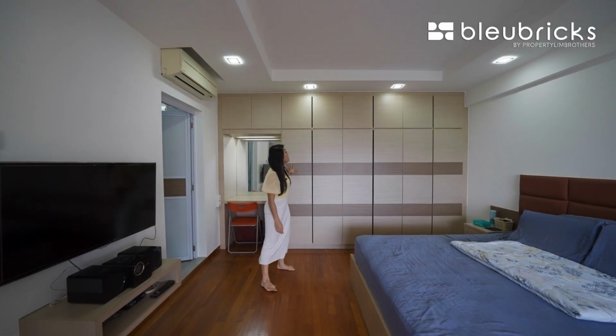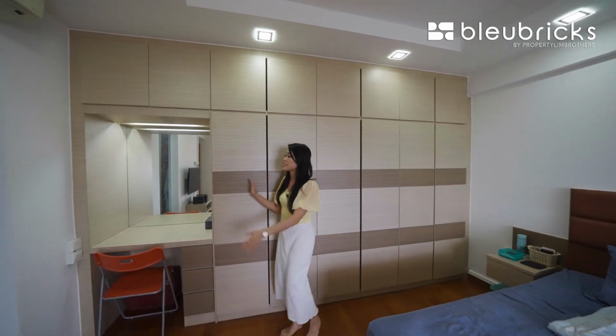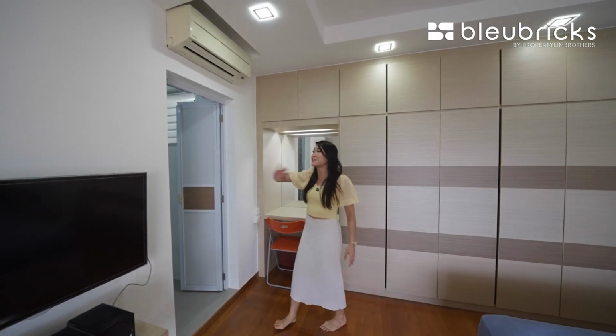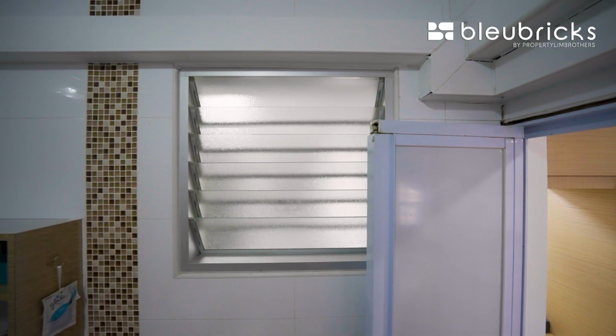And right behind me, this entire wall has been converted into your cabinet space. So I think this is really lovely because at one corner, you even have a little dressing table corner. Master is never complete without your little ensuite right here, because the master bathroom is also very well maintained and has its own ventilation window as well.